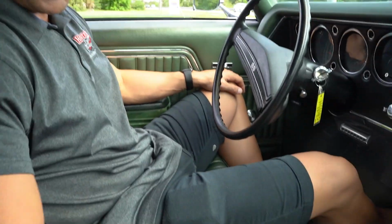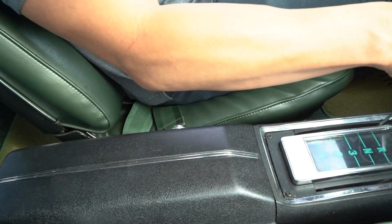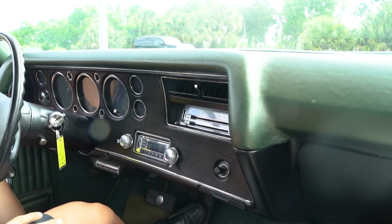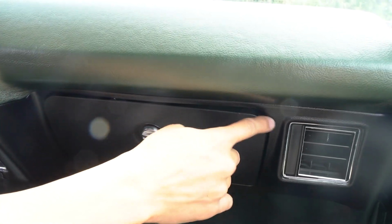Center console's in pretty good shape. Staple shifter, as I mentioned earlier. You get a good close look at the carpeting, a good close look at the dash pad, no cracks. Glove box door doesn't really line up, but it opens and closes and locks, so that's all we're concerned with.